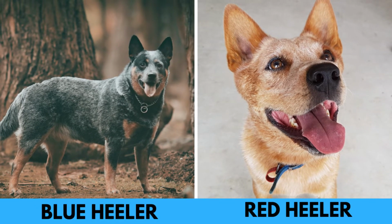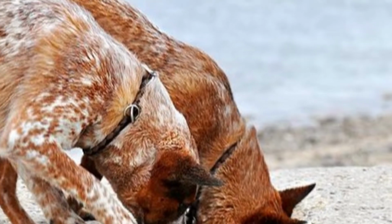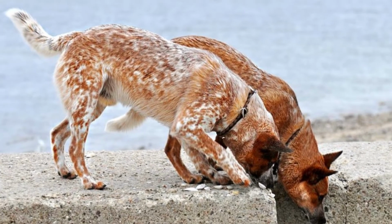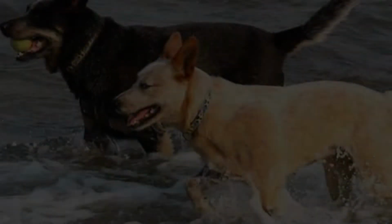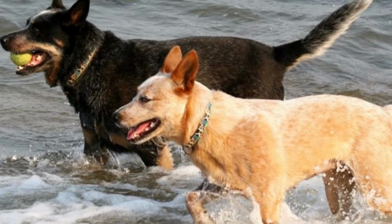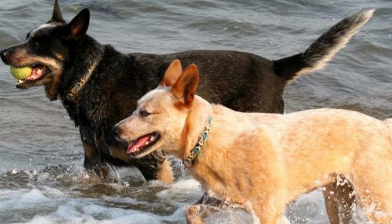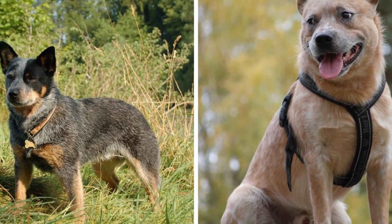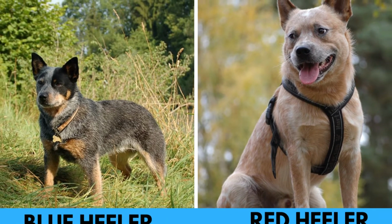When it comes to their characteristics, there is absolutely no difference between the Blue Heeler, Red Heeler or Australian Cattle Dog. They all have the same size, body type and share common traits such as being alert, lively, hardworking and possessing an independent mind with high intelligence. The only difference lies in their coat color.